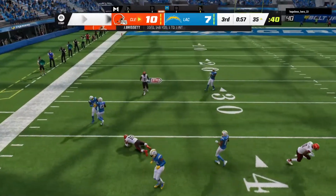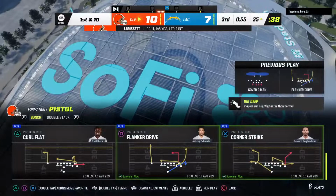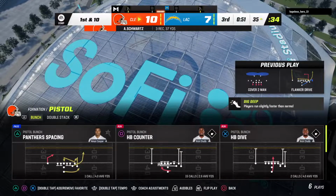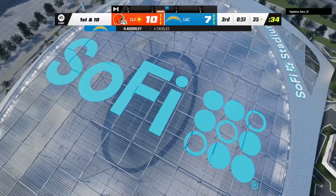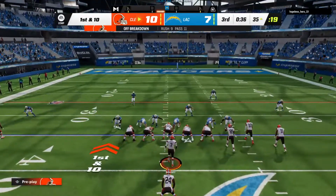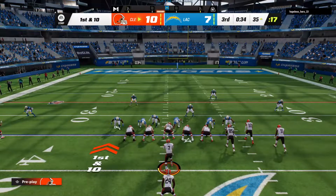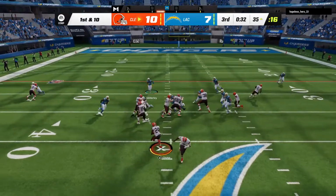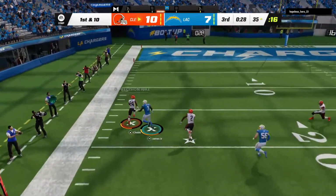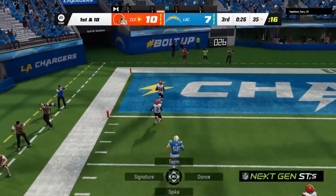Throw pulled in by Schwartz. And he's got this down to the 35. 14 yards, and it's a Cleveland 1st down. Well, that certainly has to feel good. It's not all the time that the play caller should get all the credit. Sometimes I think in the huddle, the quarterback just says, hey, who's going to make a play for me? I just need something right here. And the end result there, nice 1st down. Drive keeps moving.